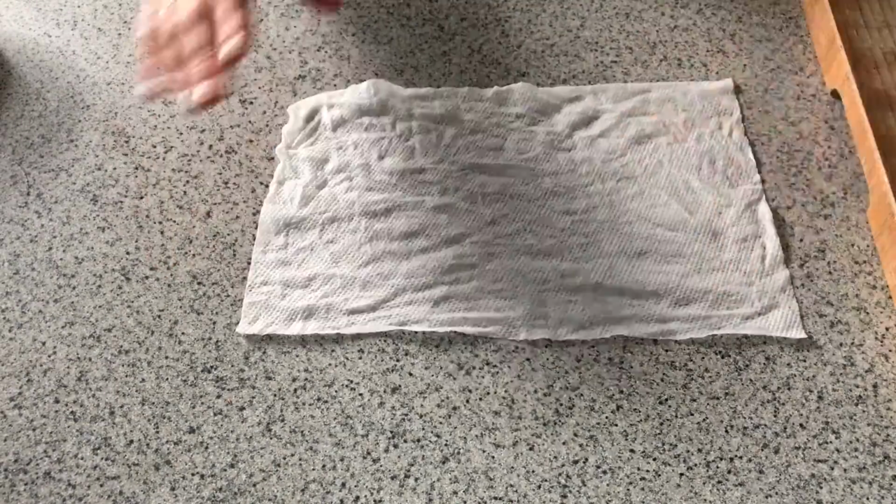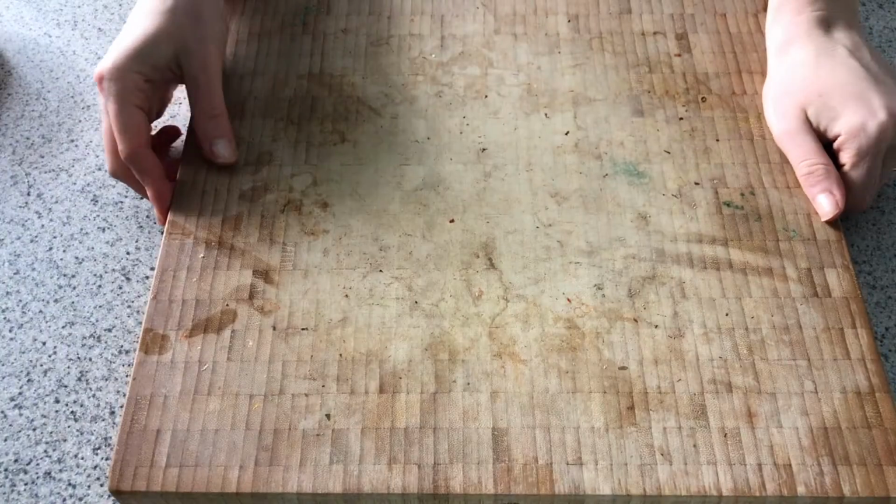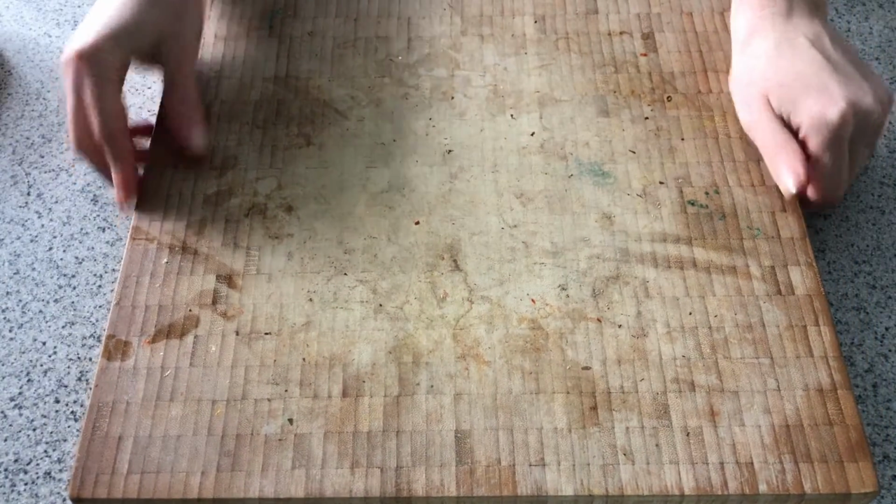Next, we've got to cut up our sweet potato, so I use a wet paper towel to stabilize my wooden cutting board, just makes it a lot easier.